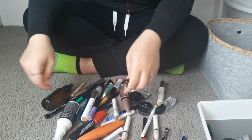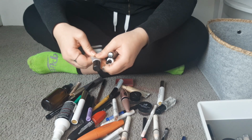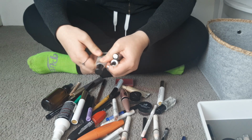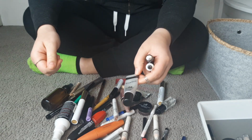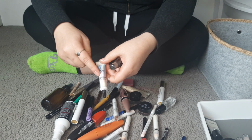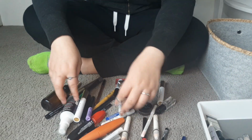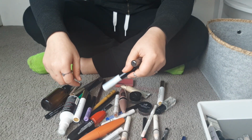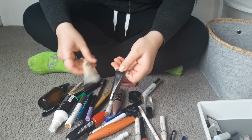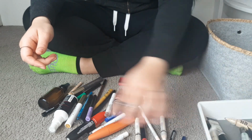Then let's do my eye primers. I have this Smashbox 24-hour eye primer. This is not my favorite, but I'm gonna finish it instead of giving it away because like I said, this is like a liquid product and I don't feel comfortable giving those away. Then I have this NYX glitter primer, and I only have 1 type of glue like this, so I'm definitely gonna keep that. I have my eyelash glue, so I'm gonna keep that as well. Then I have this Lorac Behind the Scenes eye primer and this Urban Decay Primer Potion, and I will keep those 2 as well.